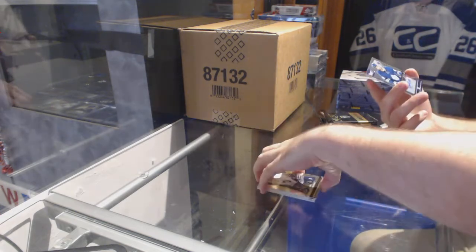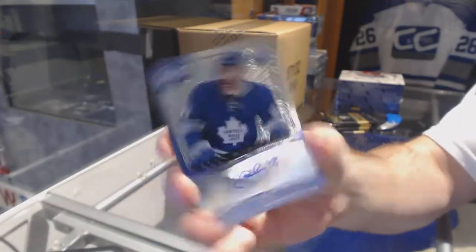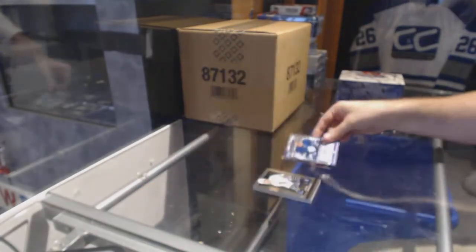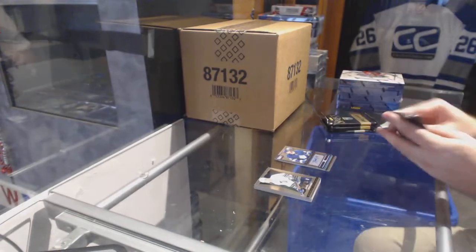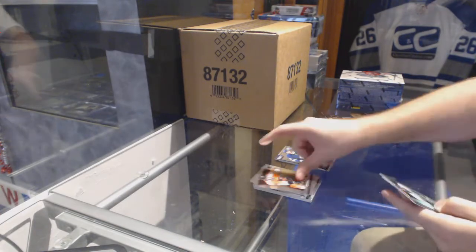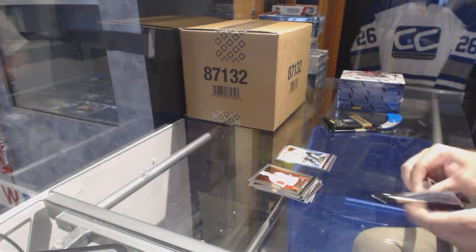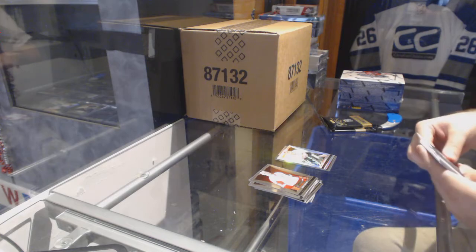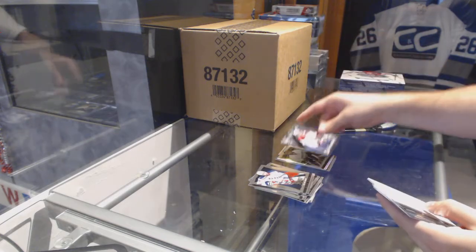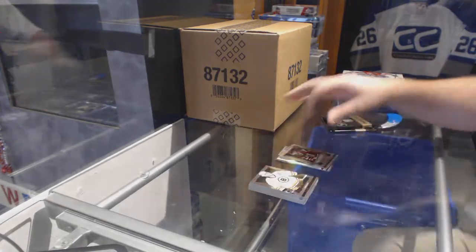We've got for the Oilers a Youth Explosion autograph, Ryan Hamilton. Rainbow of Hiller for the Ducks. Future of Gallagher for the Habs. And for the Florida Panthers, Steven Pinizzato.